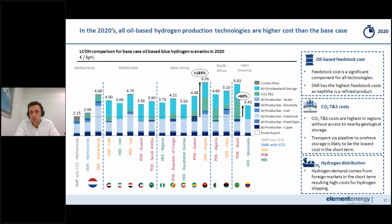The range of CO2 transport and storage is also dependent on which countries require shipping or via pipeline. However, for all countries, this is a relatively large cost component. The only region where it's slightly lower is in the Middle East, as you can see, where they are likely to have potential for onshore storage, which is likely to be much lower cost than offshore.